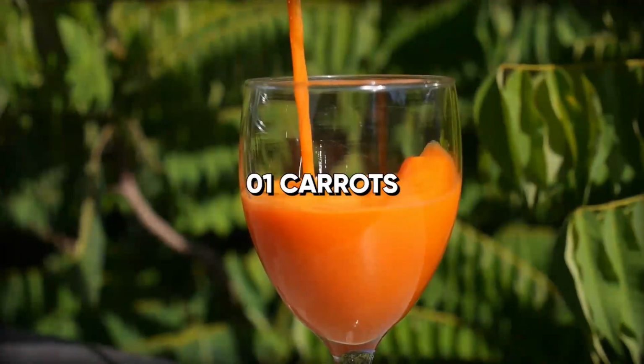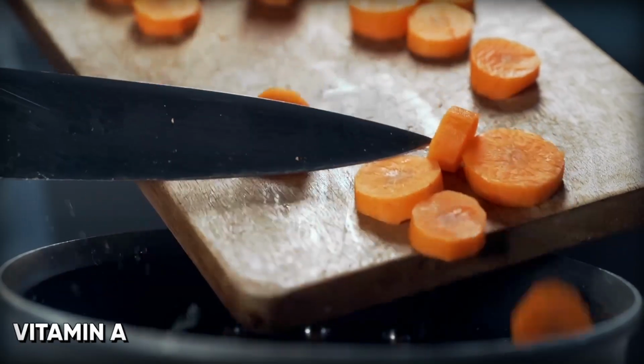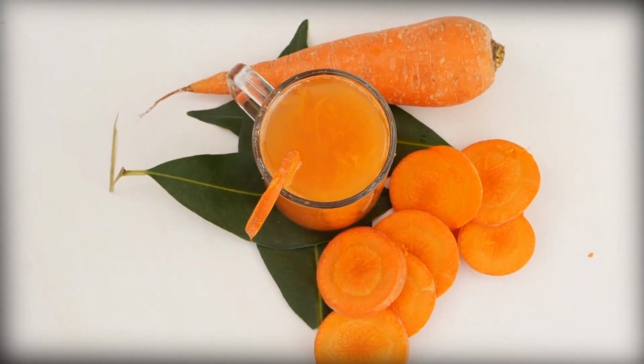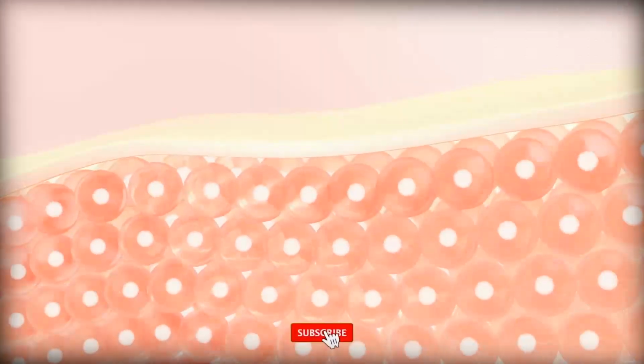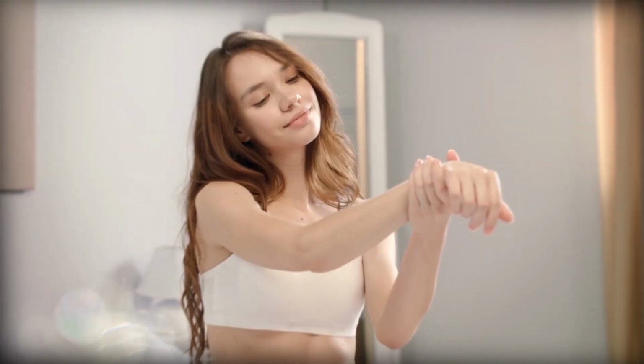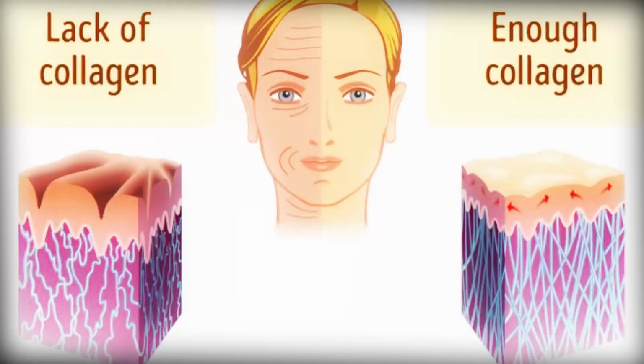Carrots. Carrots are an excellent source of beta-carotene, which is converted into vitamin A in the body. Vitamin A is a powerful antioxidant that helps prevent the formation of free radicals, which can damage skin cells. It also promotes healthy skin cell turnover, which can result in a more even skin tone and smoother texture. Carrots are also rich in vitamin C, which helps boost collagen production, giving your skin a firmer, more youthful appearance.